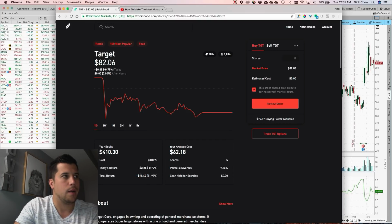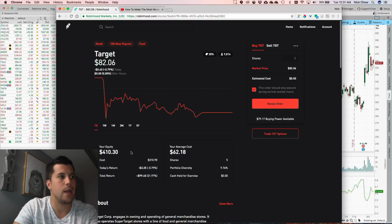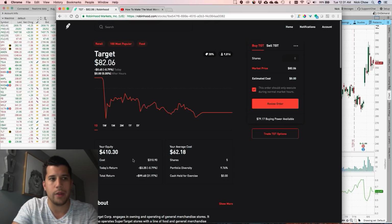Target, I bought on a nice dip. They were selling off pretty big. They had a lot of bad press, and we shop there almost every day. They're making a lot of changes. They're remodeling their stores, and I just thought the stock was undervalued. And now we're up 31% on it in less than a year.